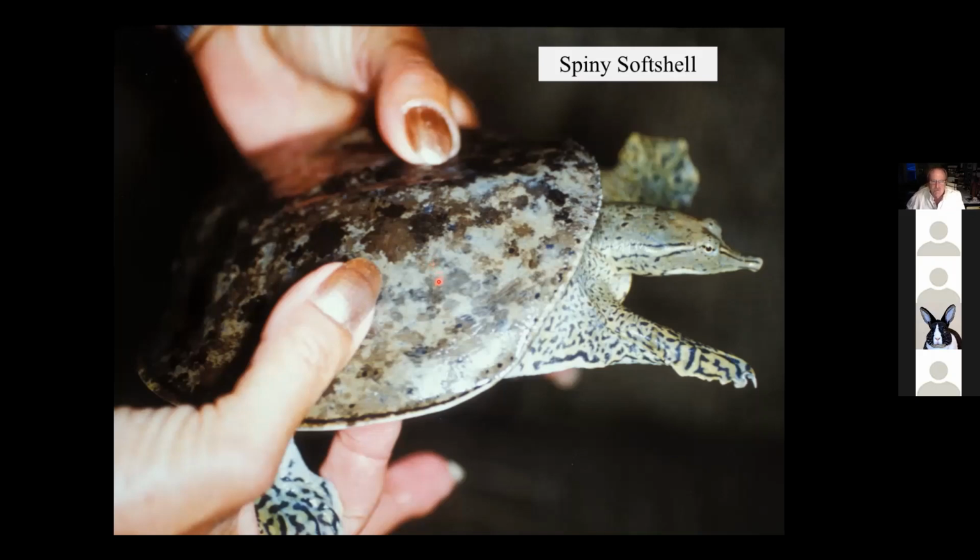The last question we have is, which turtles were protected by having a special sunning platform built in northern Lake Champlain during the construction of a large bridge years ago? That was this turtle that we're looking at right here. This is a spiny softshell. And that new bridge was built to replace the old one.